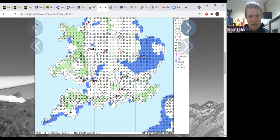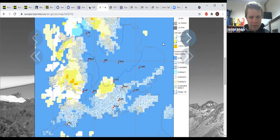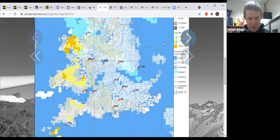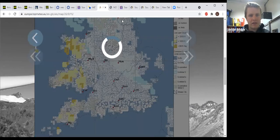And cloud amounts, you can see we start at 11 o'clock. That's the low level cloud over the Cotswolds currently. And yeah, we can just see it gets a bit cumulus congestus and a few showers to cause us a couple of problems, but yeah, nothing too violent, I hope.